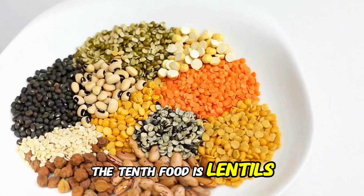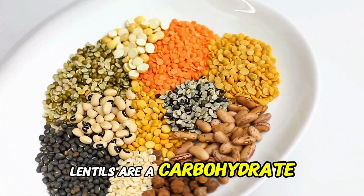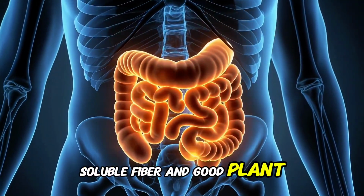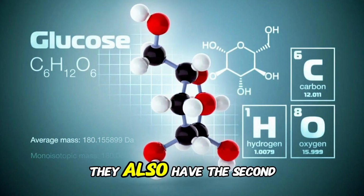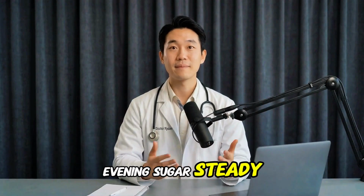The 10th food is lentils, and this proves the main point of the video. Lentils are a carbohydrate, yet they lower blood sugar. They contain slow-digesting resistant starch, soluble fiber, and good plant protein. This mix releases glucose slowly over hours instead of all at once. They also have the second meal effect, so lunch lentils help keep evening sugar steady.